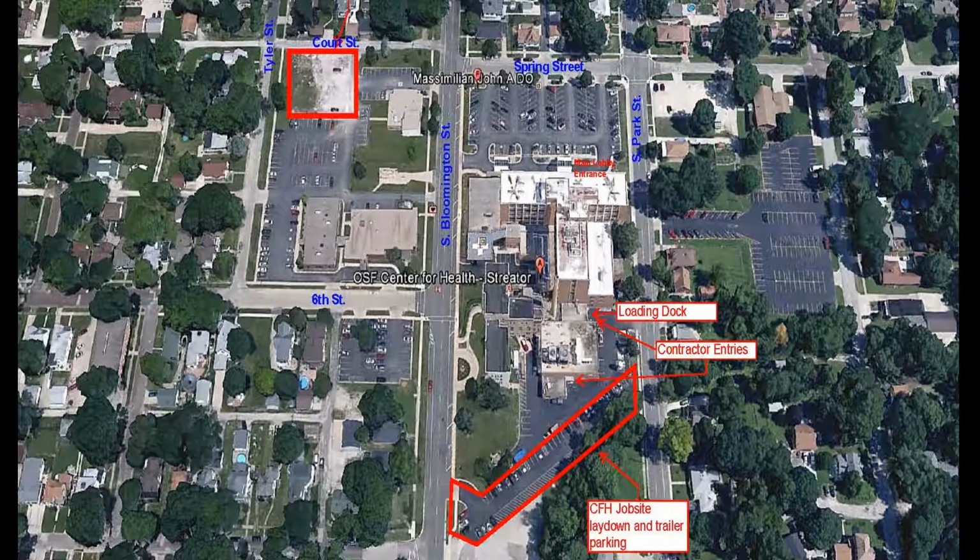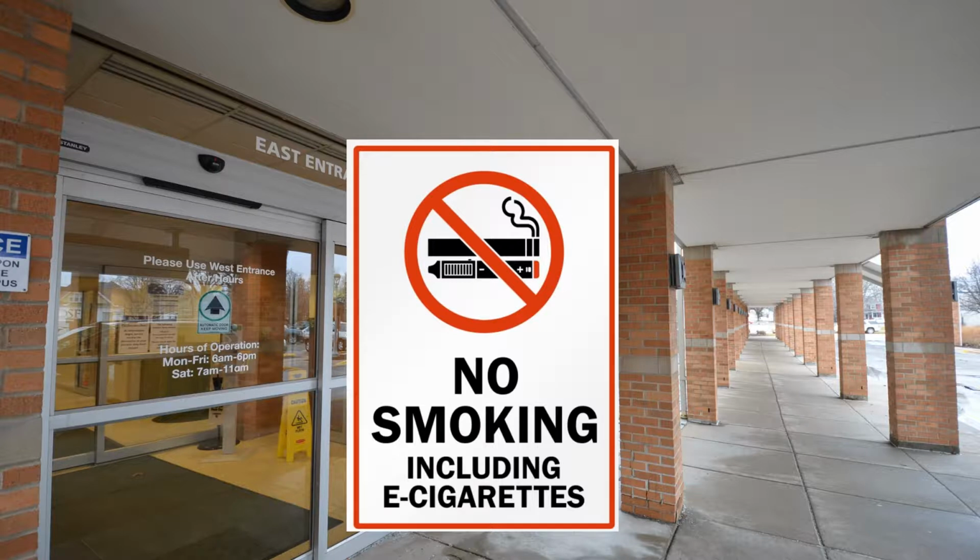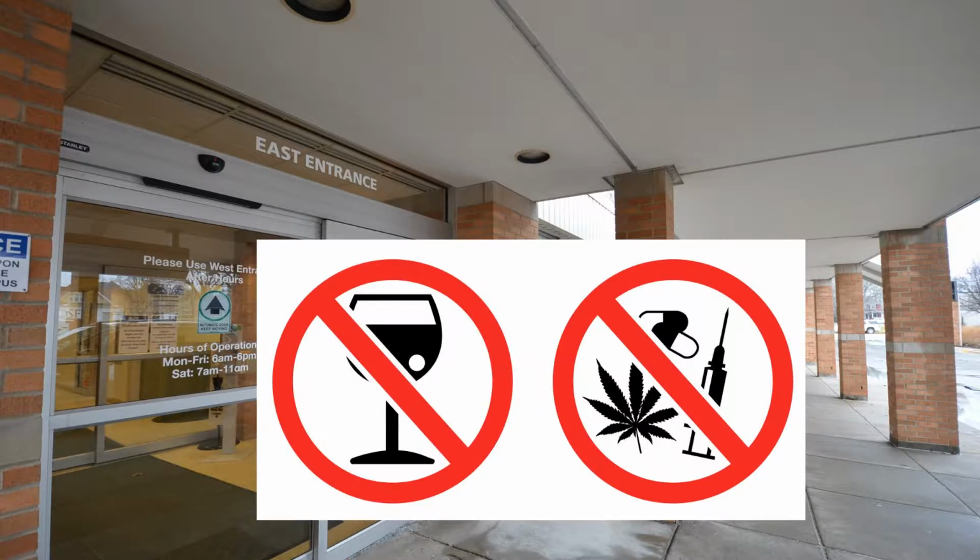This PJ Hair project is a smoke-free and tobacco-free job site, which includes the use of e-cigarettes. In addition, the use of alcohol or drugs is strictly prohibited. Any work conducted under the influence of drugs or alcohol is not permissible, and any persons found in non-compliance with these policies will be removed from the job site.